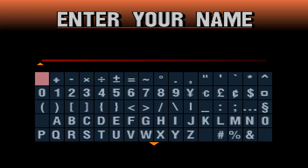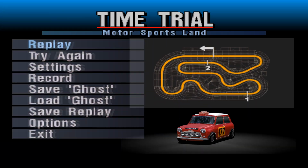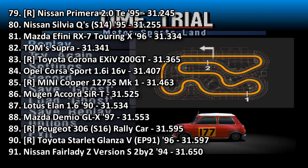Absolutely appalling. Yeah, I think you could probably get 0.2 down. I think, honestly, if you tuned and fettled this car it would be massively quick. But 31.463, I'll take it, because that's a lot better than it could have been. 31.463 will place this car into 85th place.